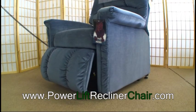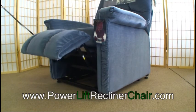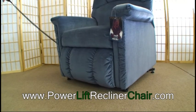Shown here is the Catnapper Champion. This quality power lift recliner is designed with your comfort in mind. Notice how the mechanism smoothly moves from a sitting position to a full recline.